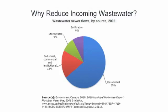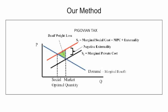Additionally, residential wastewater historically has the highest contribution towards wastewater sewer flows at 65%. We believe this number can be lowered. Our method will involve implementing a Pigovian tax for going over a certain level of wastewater usage. The task we have been assigned is to provide an easy-to-implement strategy aimed at reducing the environmental impacts on Hamilton Harbour, to reduce pressure on Hamilton's wastewater treatment plant by changing the behaviors of its residents.